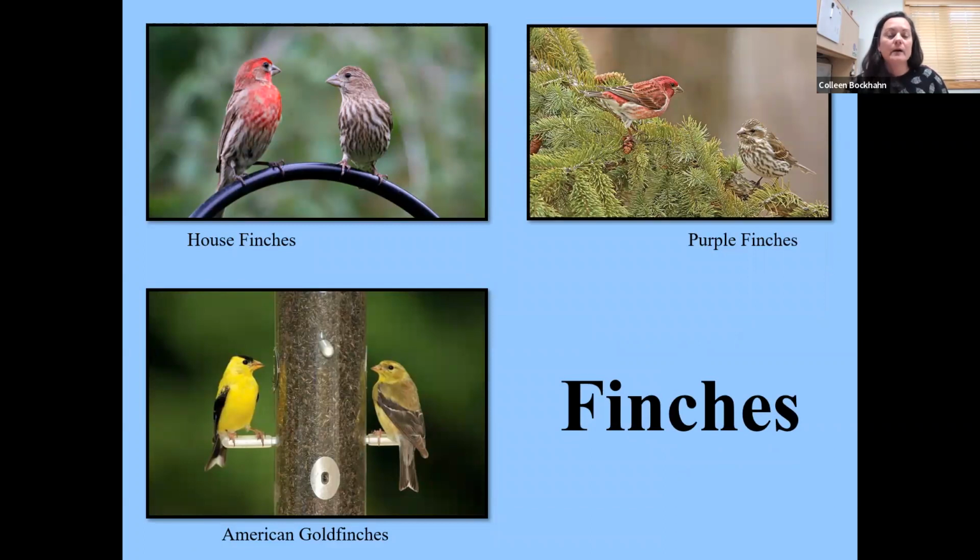All right, another group of birds that have quite a few species throughout our country are the finches, but they do have some characteristics in common. Remember way back when I was talking about the cardinal, they have sort of triangular thick bills, and that's true of finches as well. So one way to determine a finch from a sparrow, because they can both be brown streaky birds, is to look at those bills.